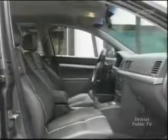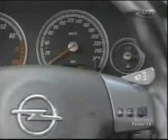As for the interior, as with the exterior, Irmscher has refrained from making too many changes. What's impressive is the sports steering wheel. Even the speedometer was left unchanged and only goes to 270, not enough for this Vectra.